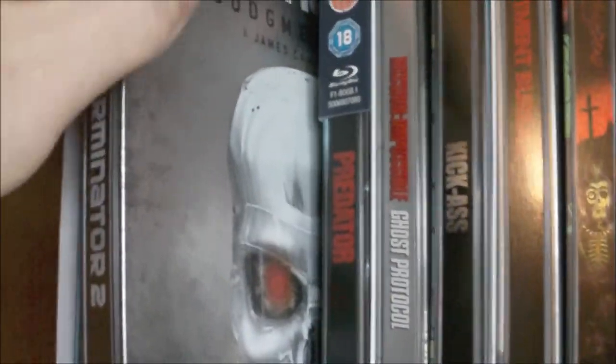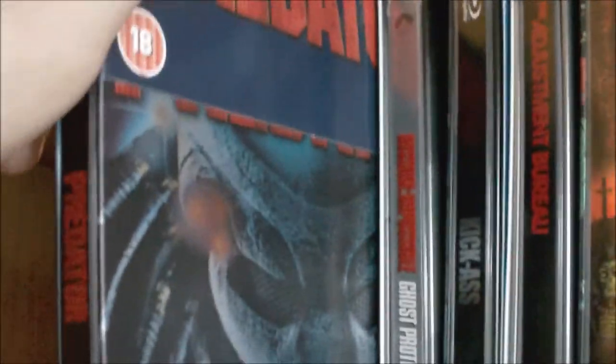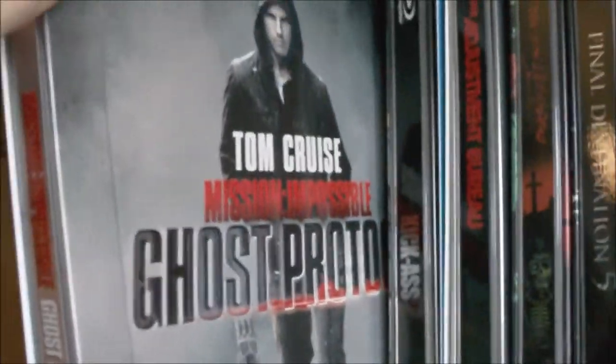Terminator 2, Judgment Day. I really like this Steelbook, it's very nice, excellent in fact. Predator, another one, it's one of the new play releases. It's just got this piece of cardboard thing. Again, it's an excellent Steelbook. Mission Impossible, really enjoyed that film. Kick-Ass, again one of the new play things. Love the Steelbook for this, absolutely terrific.